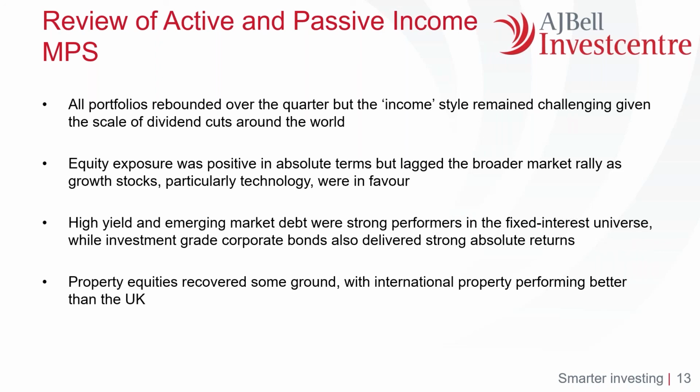Over in fixed income, high yield and emerging market debt, which are seen as the riskiest areas of fixed income, also recovered well, and the allocations to those areas in income portfolio 1 proved useful. European high yield led the market for high yield and spurred the recovery. And emerging market debt in both hard currency and local currency terms produced around 10% of returns.